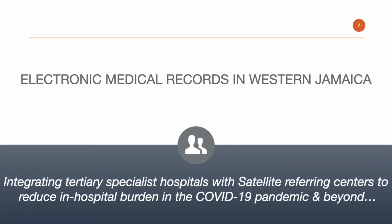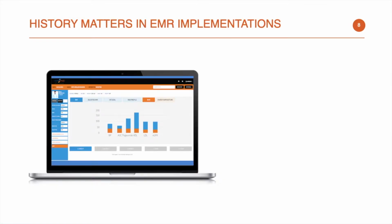Electronic medical records in Western Jamaica: integrating tertiary specialist hospitals with satellite referring centers to reduce in-hospital burden in the COVID-19 pandemic and beyond. This topic is currently of pivotal import and applies to all other jurisdictions within Jamaica and the Caribbean. The history of the disastrous consequences of poor implementations of EMR systems in the United States must be instructive to us in Jamaica and in the wider Caribbean.